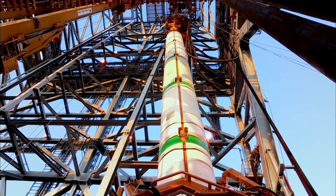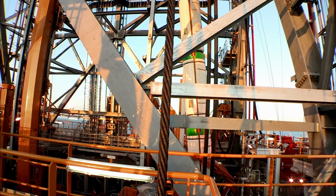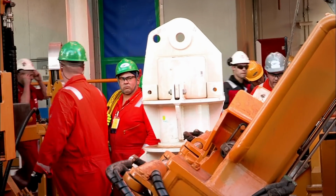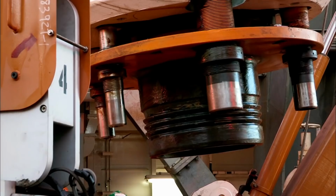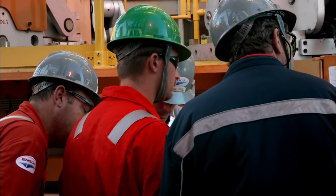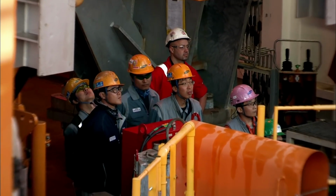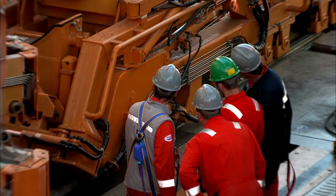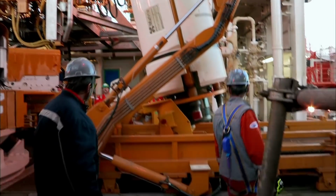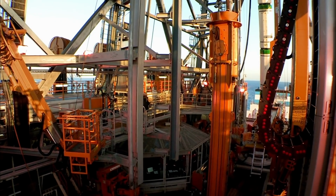The hoist has unexpectedly shut down. Guys, time out. Yeah, just hold him there. Don't go up anymore. Hold the driller. It's registering a warning. Don and his team must investigate. We're still in the anti-collision mode. The anti-collision system has stopped the hoist. They need to make sure it's safe to proceed.